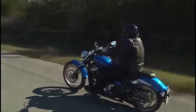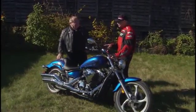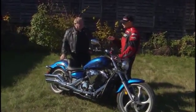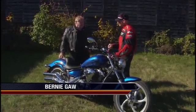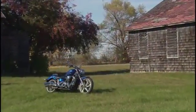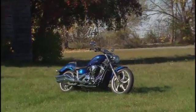So Bernie, you're a Royal Star owner and you've put a lot of miles on that cruiser. I thought it'd be really interesting to see what your impression would be of the Stryker. What was your first impression when you saw it? First impression, it really stands out as a pretty exciting looking motorcycle. Certainly a lot different from what my Royal Star is. And it feels a lot different when you first throw your leg over the seat.